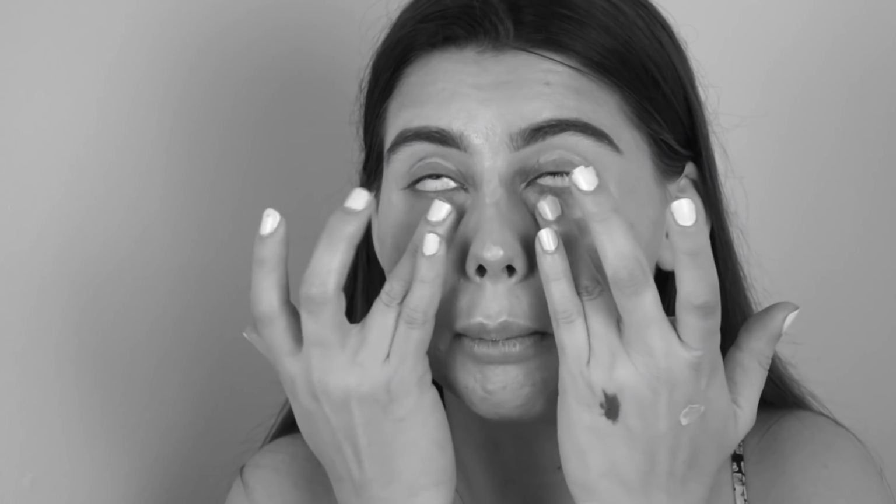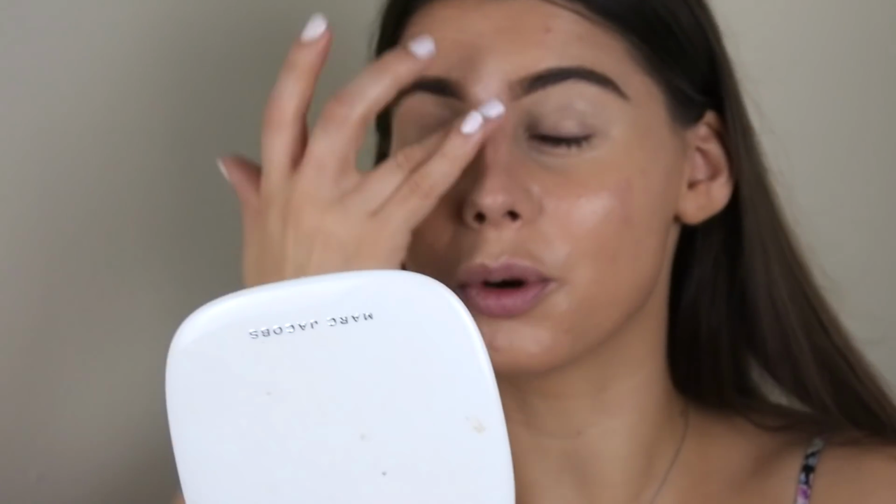Okay. Gonna use my finger. Blendy, blendy, blendy, blendy. On top. This concealer is just so light and nice. Oh, whoops. I forgot to blend here. And then the fingers just warm it up so nicely. And I just find it doesn't crease that way. It just melts right in.